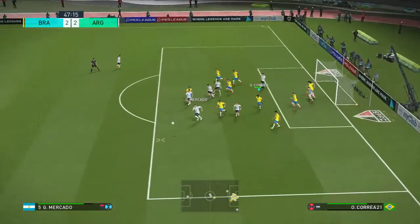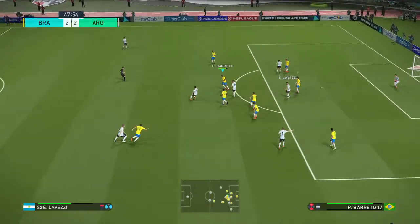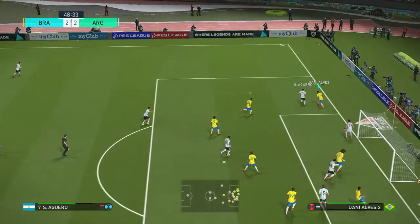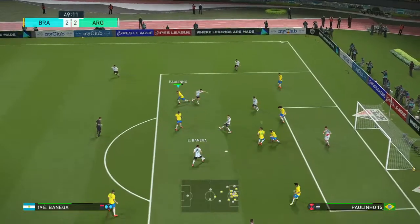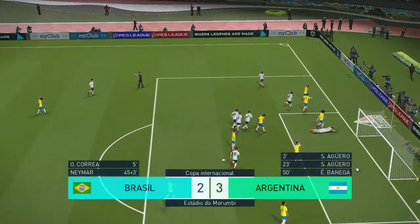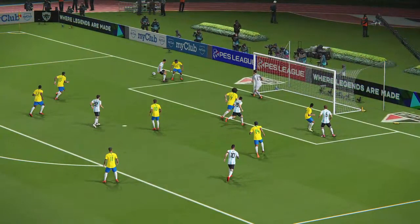And that's been levered clear. It's Lavezzi! Aguero. Dybala. He's got the ball. Banega has a goal! It's there! And some players are just capable of grabbing a game by the scruff of the neck.